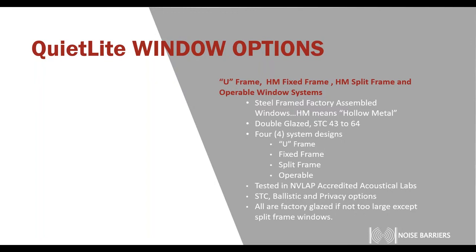So one of the pieces of glass is charged with low voltage power, and it actually turns white. You can't see through it. And then with a flip of a switch, it becomes clear again. We can incorporate that style of glass, which most of you probably are familiar with, in these windows.